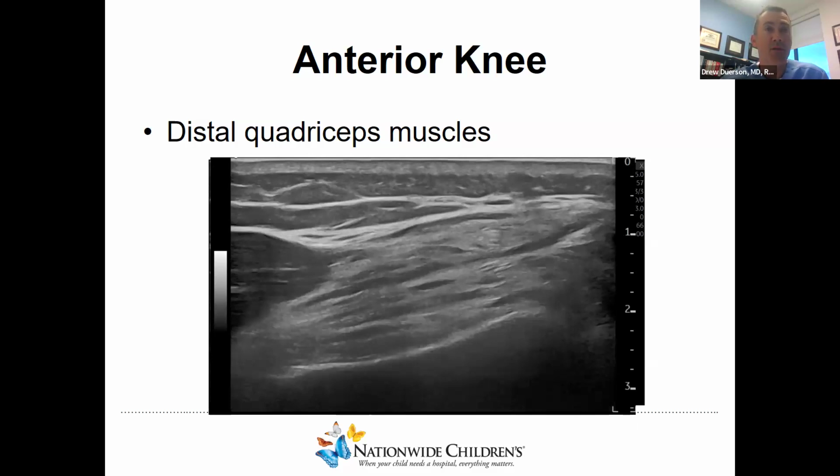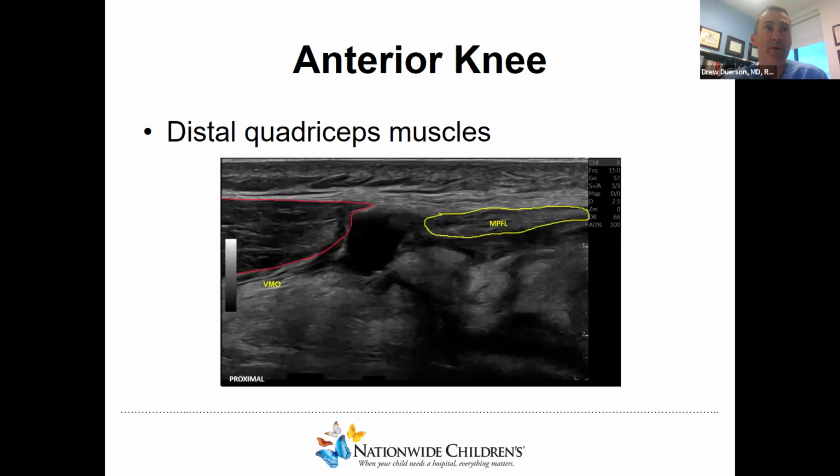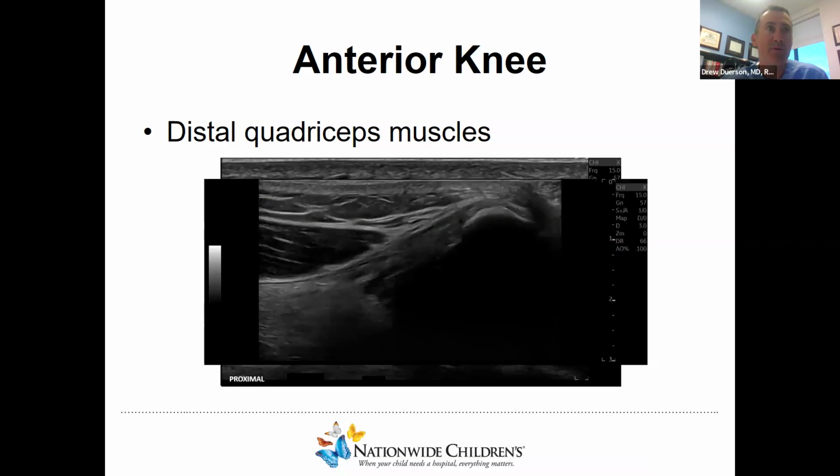So here is that long axis view of the vastus medialis and its insertion on the medial retinaculum. And we can clearly see in this picture that there's a discontinuity in that musculotendinous junction and a likely small hematoma there. So if we compare that to the contralateral side, which you'll hear me say often throughout this presentation, and I think is another key tip and trick here, especially in pediatrics, looking at the good side, you'll see how the two are much different. This picture is a slightly different image as we're seeing some direct attachments to that medial patella.